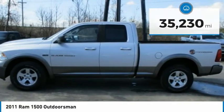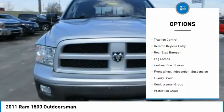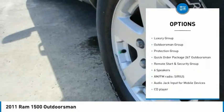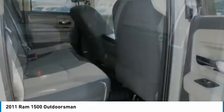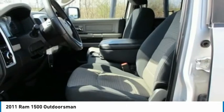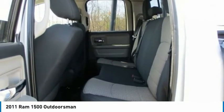Here are some of this vehicle's great options: electronic stability control, heated mirrors, alloy wheels, brake assist, traction control, remote keyless entry, rear step bumper, fog lamps, four-wheel disc brakes, front-wheel independent suspension. Take this vehicle for a spin and see why so many shoppers are now proud owners.